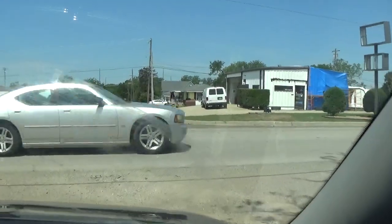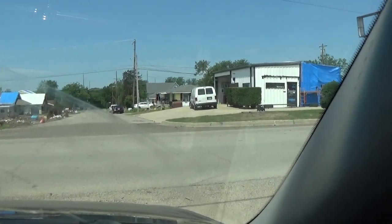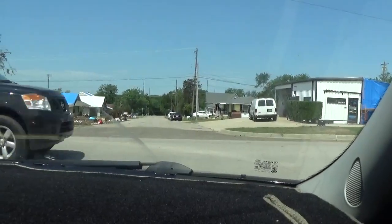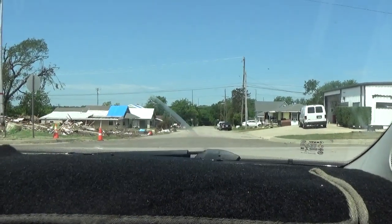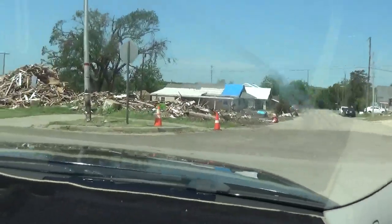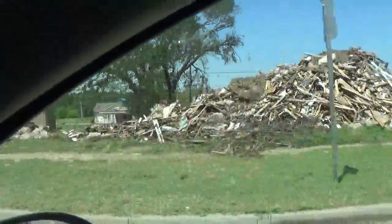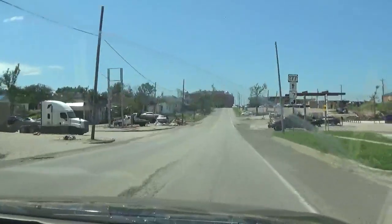Go left and we'll go on like we're going home. Get all the way down. I don't see any traffic to the right. Well, I've got somewhere I gotta go after you're done filming real quick. Okay. It shouldn't take me real long. Pile of rubble that used to be a house.